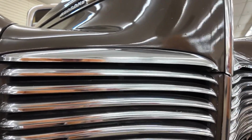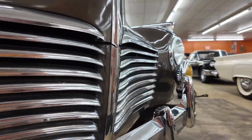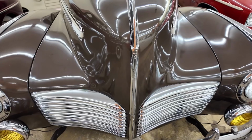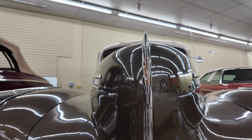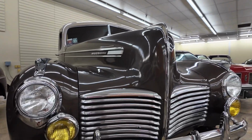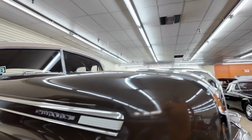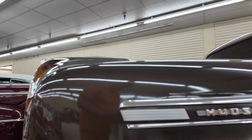Check out this grille. Notice the profile angles in towards this. Basically comes to a peak. And if you look at it top down, it kind of looks like a butterfly or a bird or something with wings. Hudson badge, nice and proud there in the center. Just notice how big this nose is. It bulges up quite a ways. With Hudson nice and proud there. And Hudson on the other side.